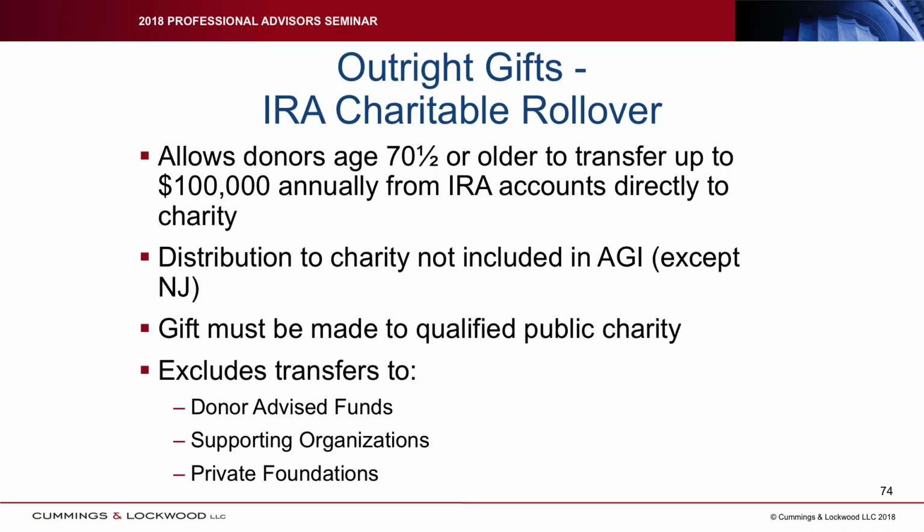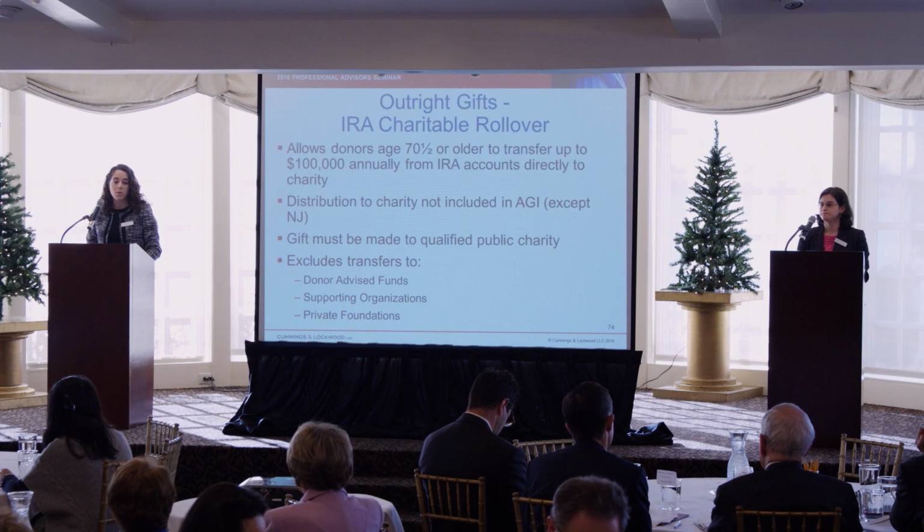And so in addition to a lot of the great tax benefits that a donor can get from outright giving, there are also a lot of other benefits to be had. And one really great tool that a client can use for outright gifts is the IRA charitable rollover. So this is great for an older client who has charitable goals and maybe has a sizable IRA where they need to start taking their distributions.